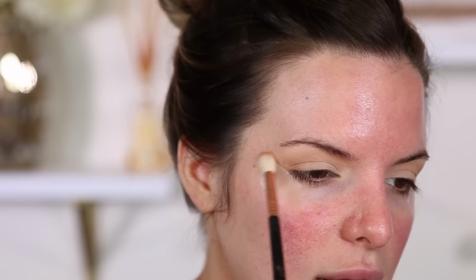and this is going to be our transition shade. I'm using a Sigma Tapered Blending E35, and I will be putting this into my crease. So I'm just going to kind of fade this out quite a bit. I like this color a lot. This is one of my favorite colors.